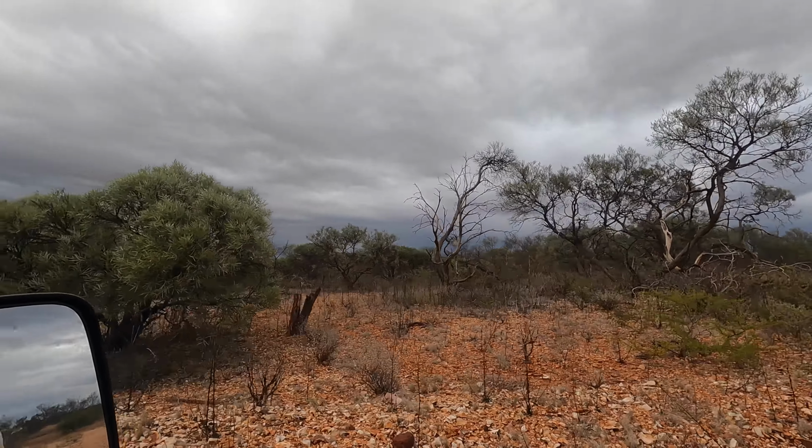So the sun's trying to come out, which is good. But a bad thing is we're heading that way and the rain's gone around us and sort of beaten us there. Which is a bit of a pain.